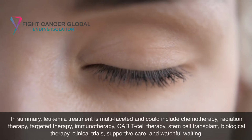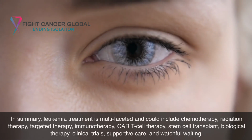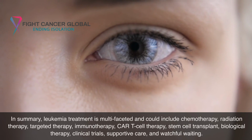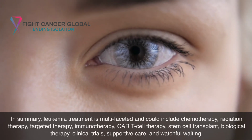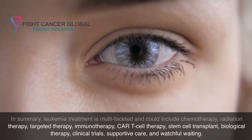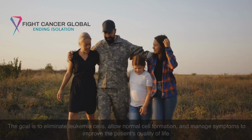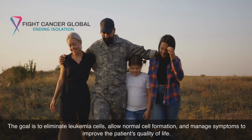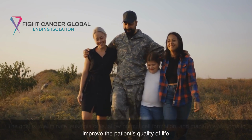In summary, leukemia treatment is multifaceted and could include chemotherapy, radiation therapy, targeted therapy, immunotherapy, CAR T-cell therapy, stem cell transplant, biological therapy, clinical trials, supportive care, and watchful waiting. The goal is to eliminate leukemia cells, allow normal cell formation, and manage symptoms to improve the patient's quality of life.